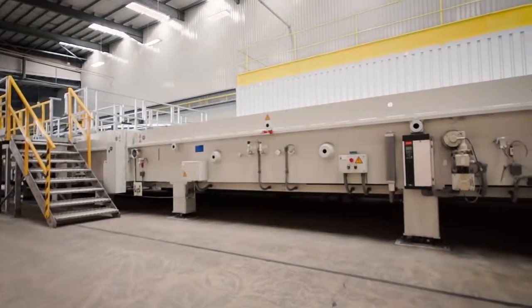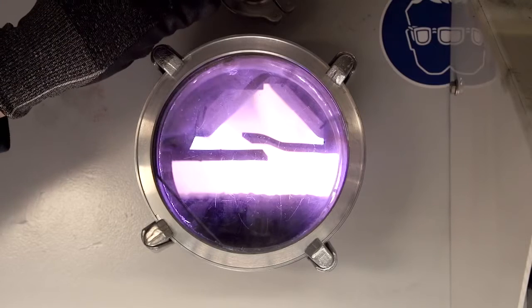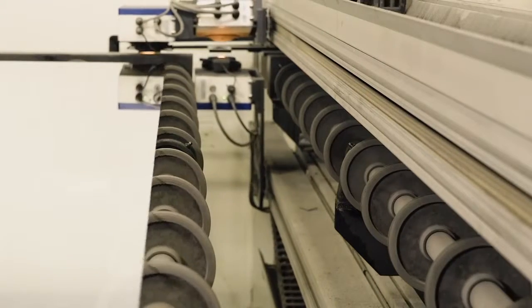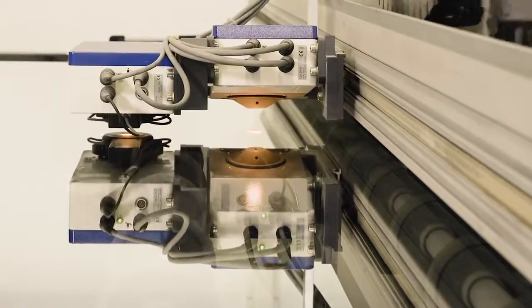Before the coating is applied, the glass is cleaned perfectly. It then enters a vacuum, where a combination of microscopic metal oxide layers are applied using a cathodic sputtering process. The end result, our magnetron-coated glass, is one of the most energy-efficient glass products of its kind available in the world today.